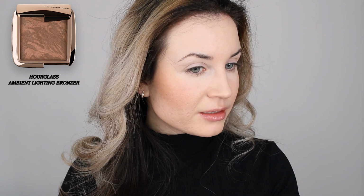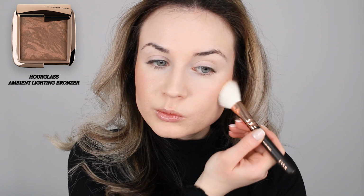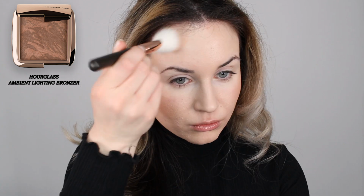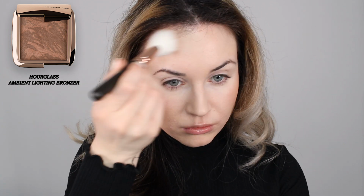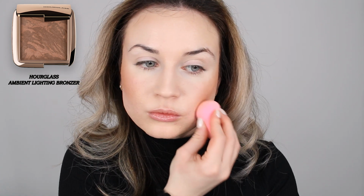So this is how the bronzer looks on my skin. On this side, it doesn't look like it's emphasizing my texture, so it's nice and it's quite buildable, and the shade is pretty. So I will also apply the bronzer on this side. So this is how my skin looks with the bronzer on. I think this is pretty.